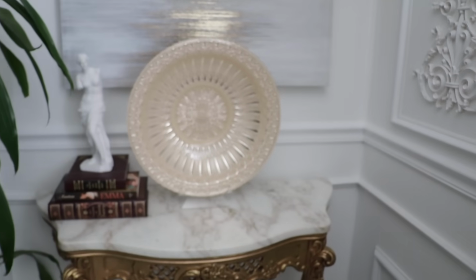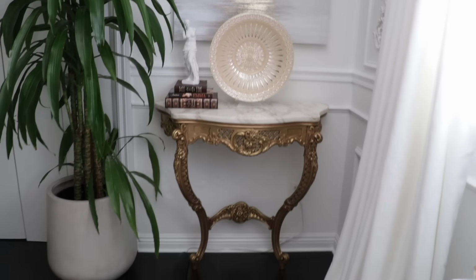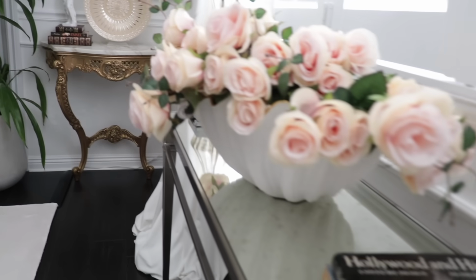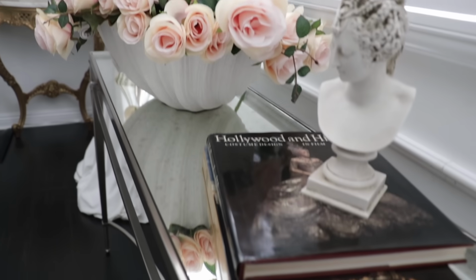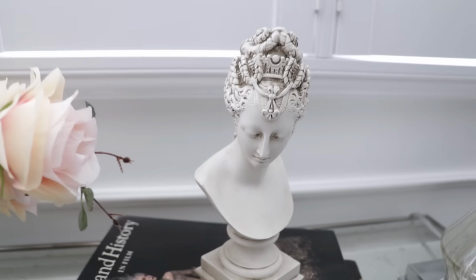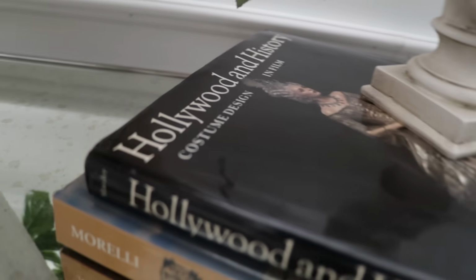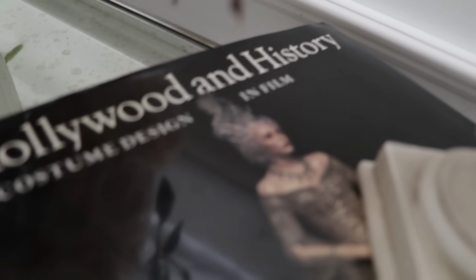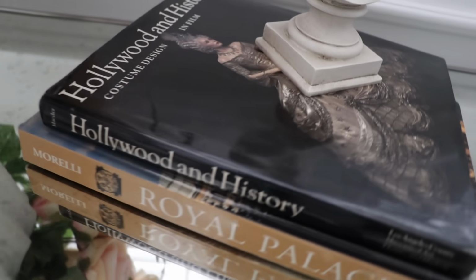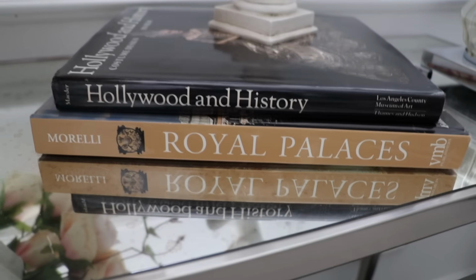Oh, and on the table, I couldn't decide if I wanted to have the books here or not. I liked it without the books, then I liked it with the books, but either way, I like the books. And the books, by the way, are books that actually mean something to me. I wanted to stray away from having Vogue or Tom Ford books, or books that just mean nothing to me anymore. So I'm just gonna do away with that from now on and just do books that I really, really like, and books that really, really mean something to me. So like these books right here, The Royal Palace and the History of Hollywood Couture and in Film, really interesting books.